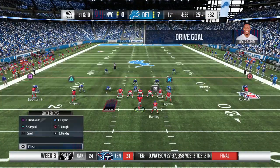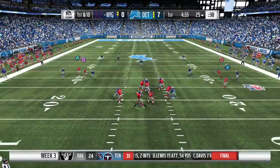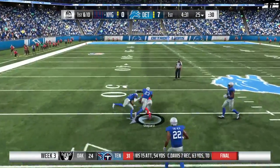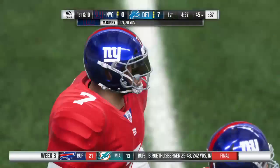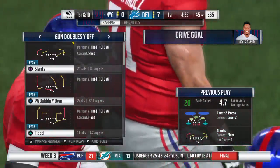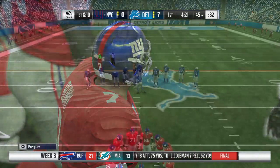All right, here we go. Blue 90! They'll come out throwing here to start the drive. Throw left side complete. It's Shepard. And they'll get it all the way up about 5 yards shy of midfield. An ideal beginning of the drive there as they'll get 20 and a first down.